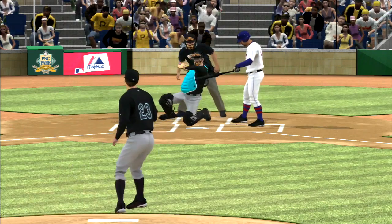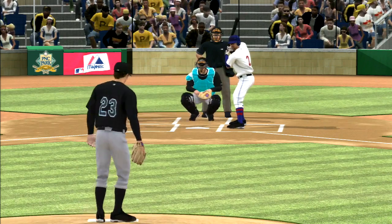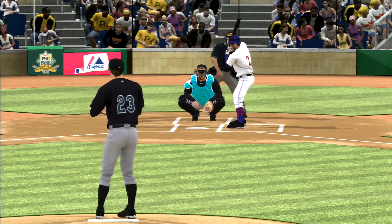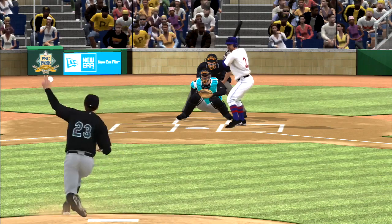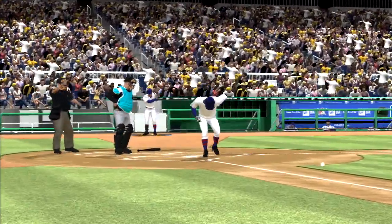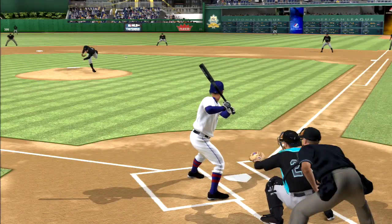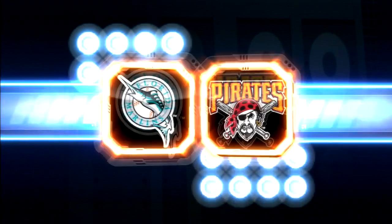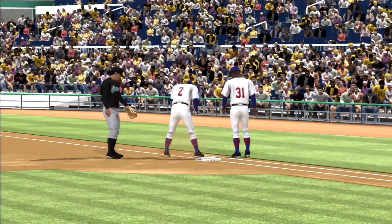Lays off the slider, and it's 1-1. Trying to backdoor him, but it stays outside just a bit. Fastball, and ooh, that ran in and drilled him. Oh, and I gotta tell you, that one had to hurt. He's gonna have Bud Selig's autograph imprinted on his skin for at least a couple of weeks, but don't rub it.